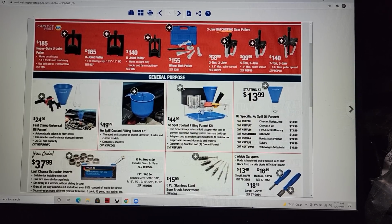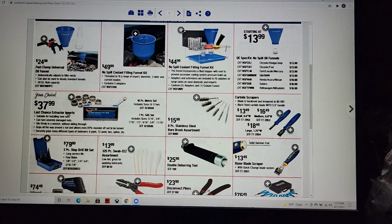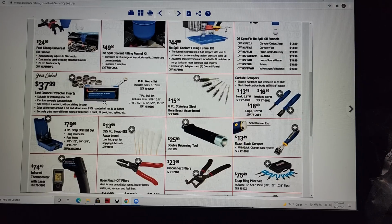No Spill funnel kit. I thought this was a pretty decent deal. $44.99 for this. If you guys are into that, the contents are 5 adapters and a coolant funnel. And then obviously they have OE specific ones over here that aren't in that package, starting at $13.99 all the way up to $16.99. We have an angled one there. Last Chance extractor inserts.